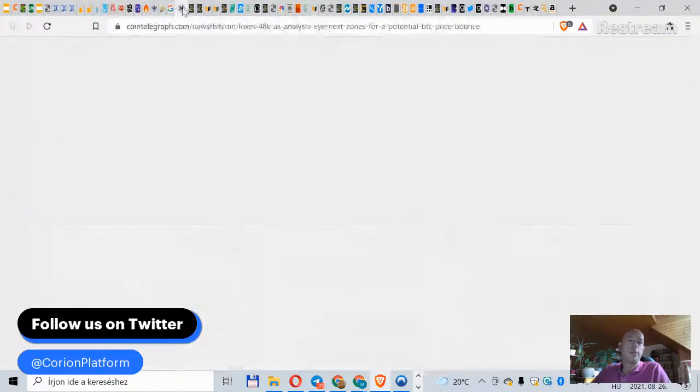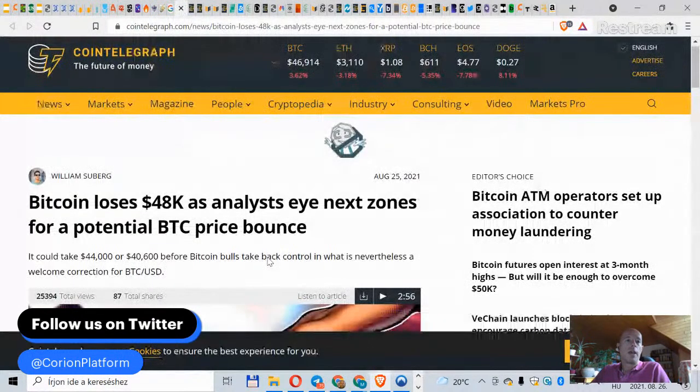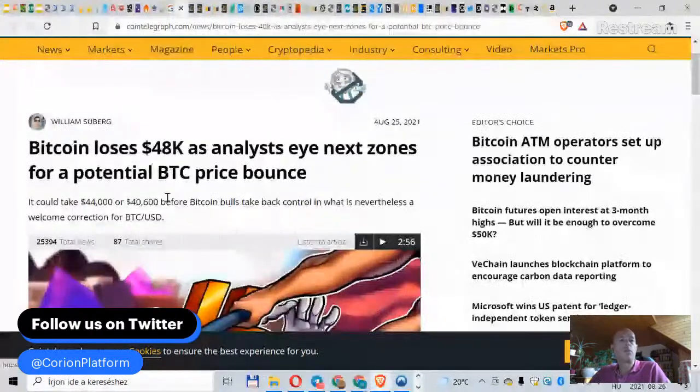Okay, so let's go into our first news and see this. Bitcoin loses the 48,000 US dollar level as analysts eye next zones for a potential BTC price bounce. It could take 44,000 or 40,600 US dollars before Bitcoin bulls take back control in what is nevertheless a welcome correction for BTC.